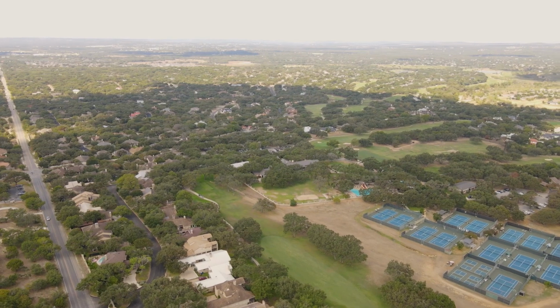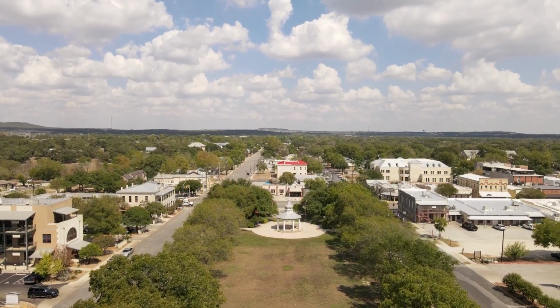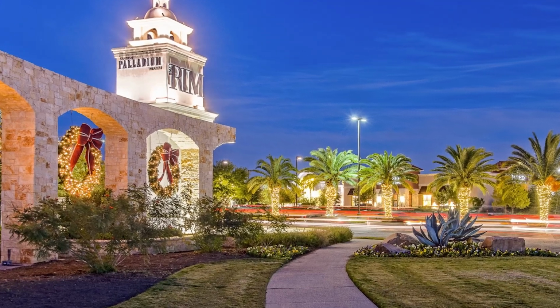It's right off the highway, but it's also in a really great spot because of the hill country views. I mean, there are hill country views all around Boerne. Everywhere you go, even on the highways, it is just gorgeous out here. Now, you also have some really outstanding shopping locations right there. Like I said, La Cantera Mall and the Rim, probably the best shopping locations in all of San Antonio. Easy 10 to 15 minute drive from Boerne.